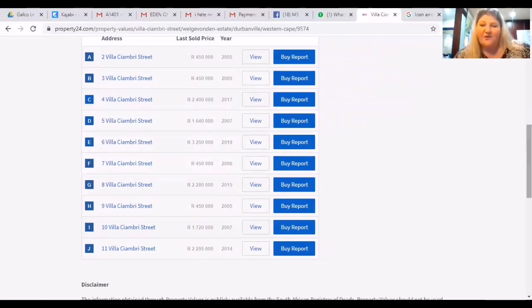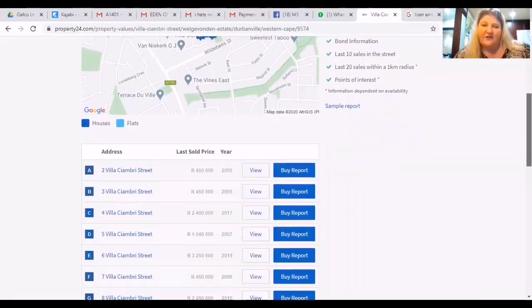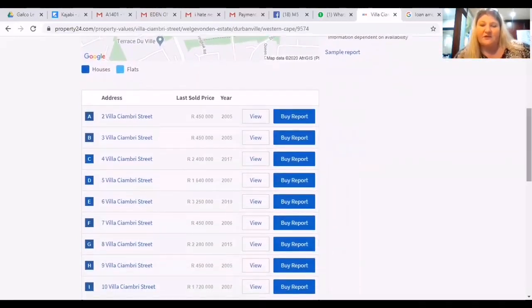Right, guys, I hope you have seen a little bit and learned how you can negotiate and how to determine what you can put in as an offer. You can buy a report and get a lot more information on the actual property. You can see who the bond was with, the bond amount, all kinds of extra information. But for this video, I just wanted to show you guys how you can actually see the sold prices on Property24.